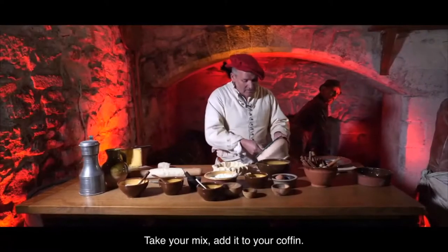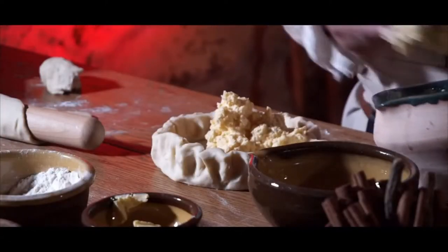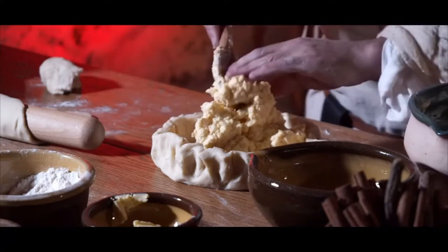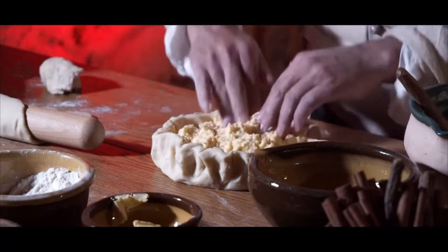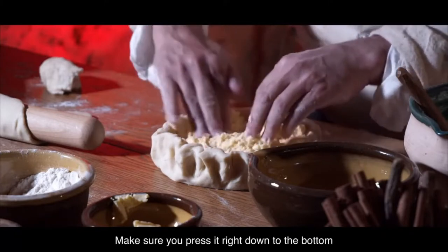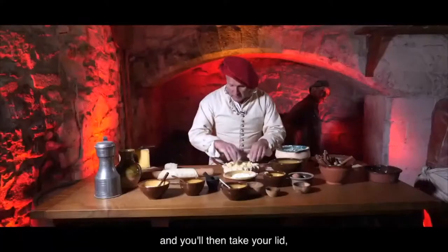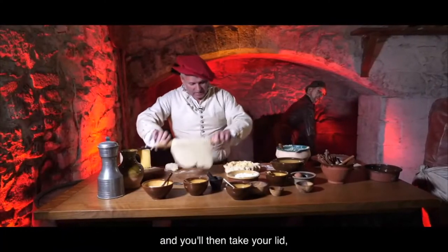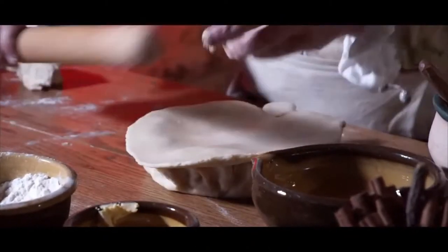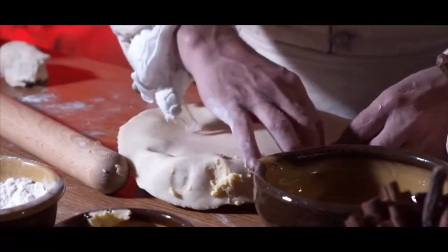Take your mix, add it to your coffin, plenty of it, get it in there, and make sure you press it right down to the bottom and into the edges, and you'll then take your lid, place it over the top, and crimp in your lid.